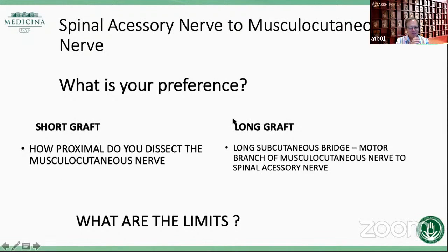Gee, Marcelo, you do ask difficult questions. Well, the spinal accessory nerve is, of course, considerably smaller than the musculocutaneous nerve, and a short graft right at its takeoff from the lateral cord would not match in size, and a number of the fibers will be misdirected into the lateral antebrachial cutaneous nerve. On the other hand, a longer graft allows you to target the biceps, but it does have some potential problems.